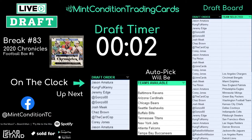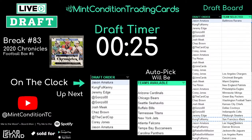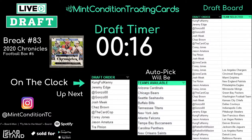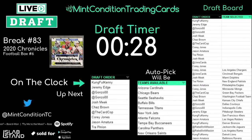Sell the Rams. Poof. Don't complicate me with that. Y'all do that outside of here. Ravens. Okay. Very nice. Jason, that puts Kenny up. And then the Cardinals sliding up down here to be the next best available. Kenny up before Jeremy. I do know Jeremy's next pick, if Kenny doesn't snipe him.